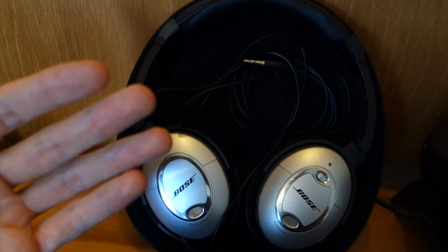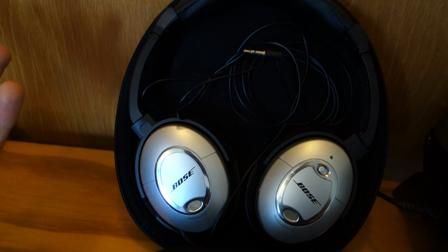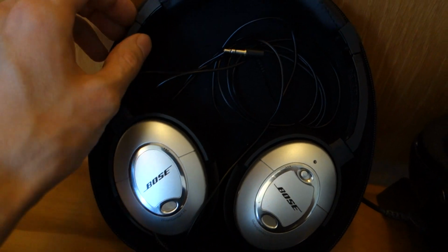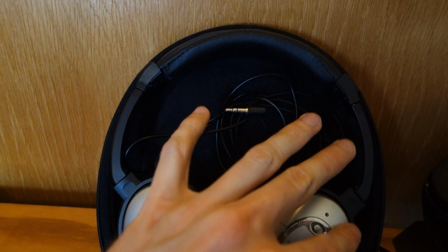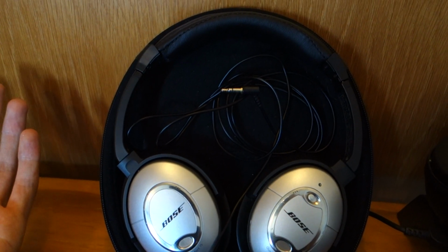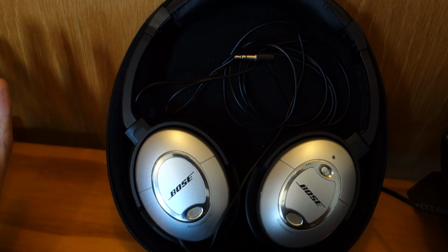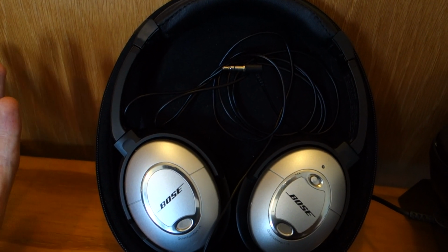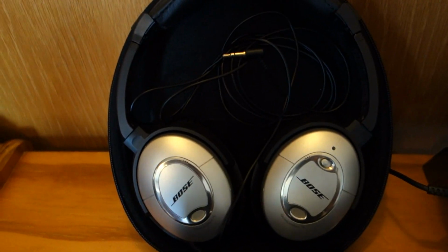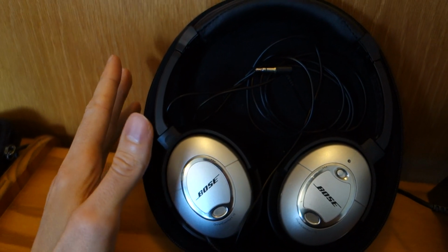The QC15 is already discontinued, so they don't make these anymore, but they sound very similar across the board. The QC25, the QC35, they all sound very similar. They are the same build. It's essentially almost the same parts. The QC35 has Bluetooth, and it's a newer model, but essentially it's very similar. Anyway, so how do these sound?